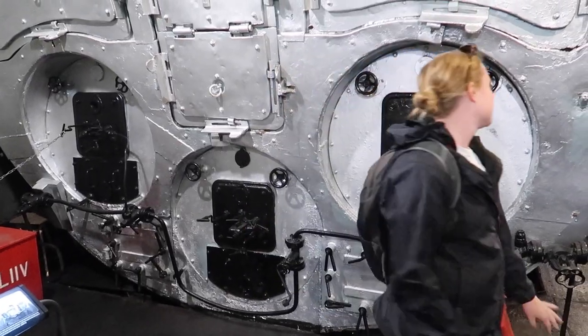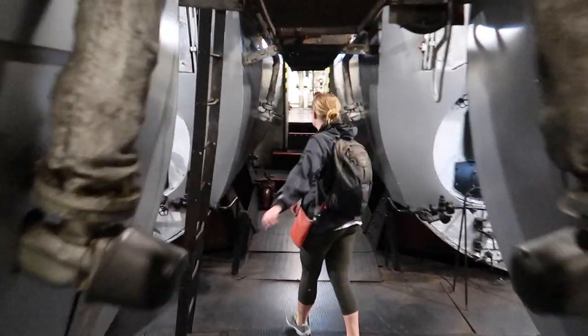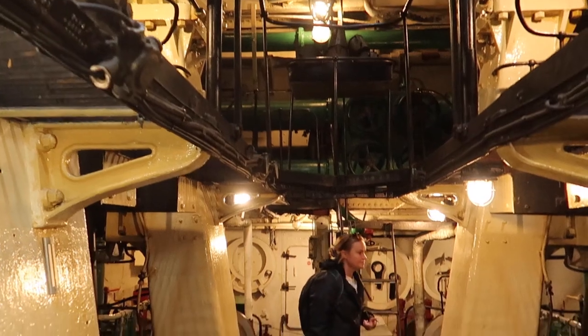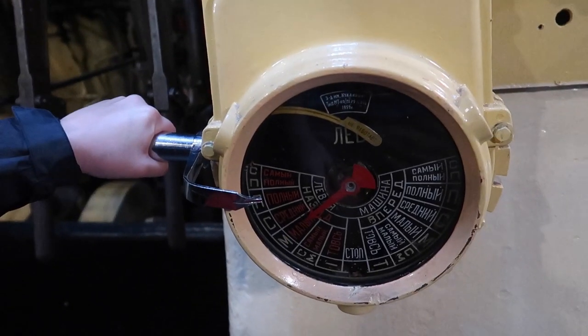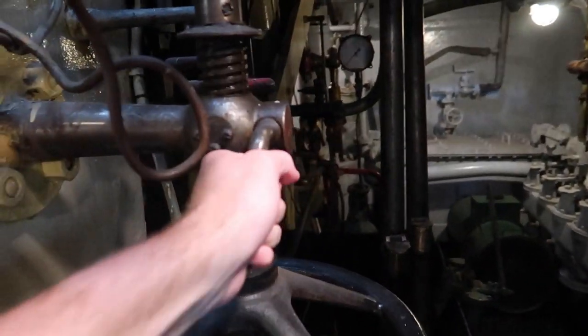Sorry, just shelling coal over here. This is so cool. I think they normally make you pay to come in here, but because it's Maritime Days, it's just open to everybody. I just want to touch everything.